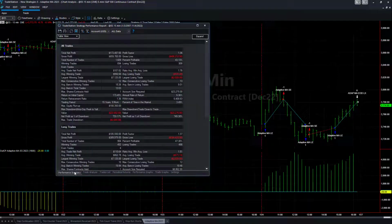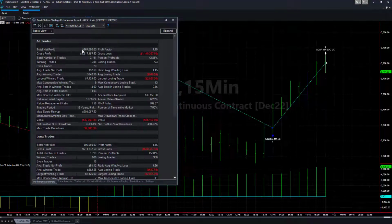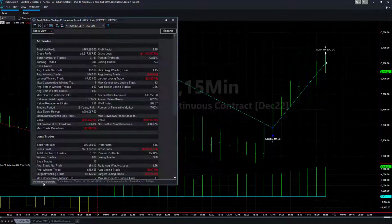And let's look again at the original version to compare. So these simple filters cut the number of trades in about half. Total number of trades was 1,600 in the new version, almost 3,200 in the existing version, with the total net profit about the same. The average trade net profit is cut in half because the total net profit is about the same on twice as many trades. The original version has twice as many trades as the new version. The drawdown is higher. The equity curve is choppier. Again, these are with $25 round turn slippage and commission.